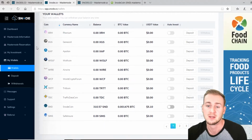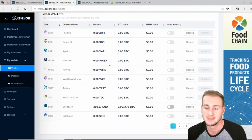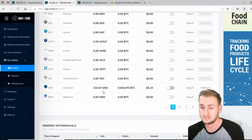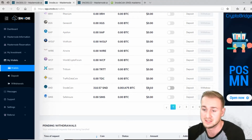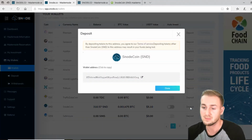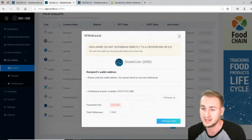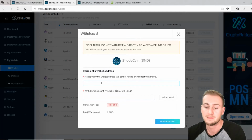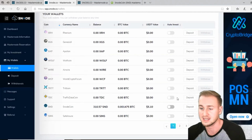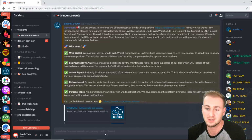So for each coin, you've got your own personal wallet, which just makes things a lot easier for us as investors. So you can see down here, Snode, I've got 310 coins in my wallet so far, and this has a value of about $5. You can deposit by simply clicking on there, and that gets your deposit address. And then you can withdraw from here as well. Just send the coins to the address of your choosing and make the withdrawal. That happens fairly instantaneously.